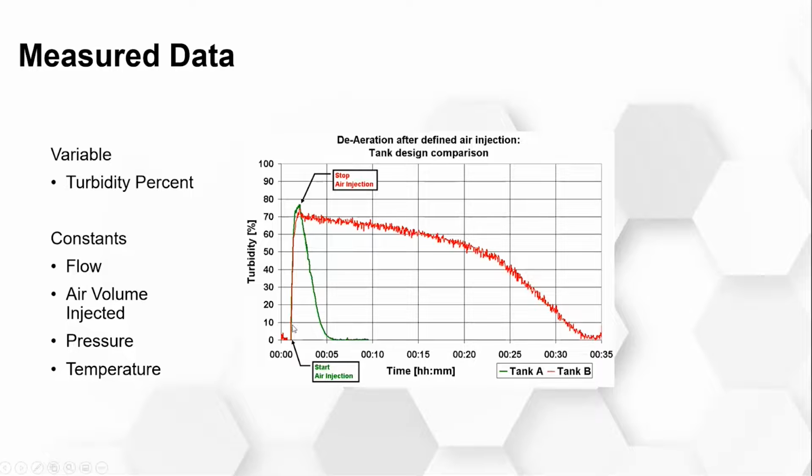We can inject air into that test stand, and we can see with our turbidity sensor exactly how long it takes for that air to dissipate out of the reservoir. So, ideally, you want that air dissipated out as quickly as possible. So, we'd be able to show customers very good results with that layout and with that technology.